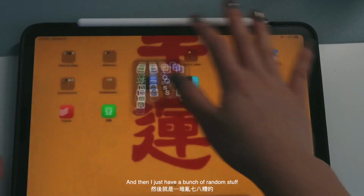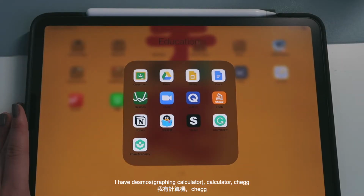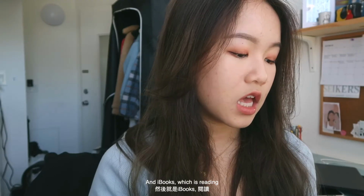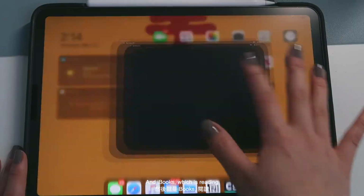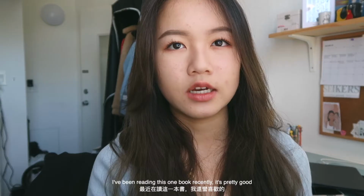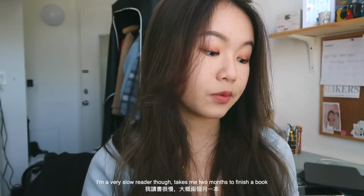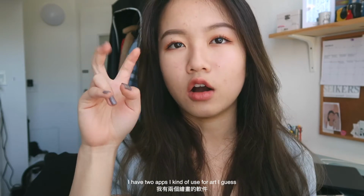And then just a bunch of random stuff. I have Desmos graphing calculator, I have a calculator, and then I have Chegg, which is just looking up answers, and then I have iBooks, which is for reading. I've been reading this one book recently. It's pretty good. I'm a very slow reader though. It takes me like 2 months to finish a book. So I have 2 apps that I use for art, I guess.